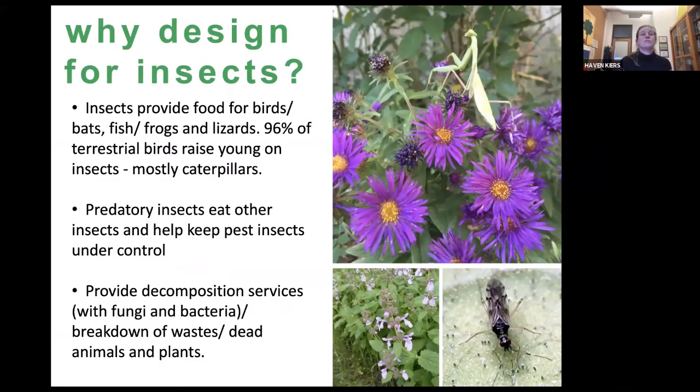Insects are providing food for birds, bats, fish, frogs. 96% of terrestrial birds raise young on insects. So this is mostly caterpillars. So we want to bring in those caterpillars so that we can feed the birds.